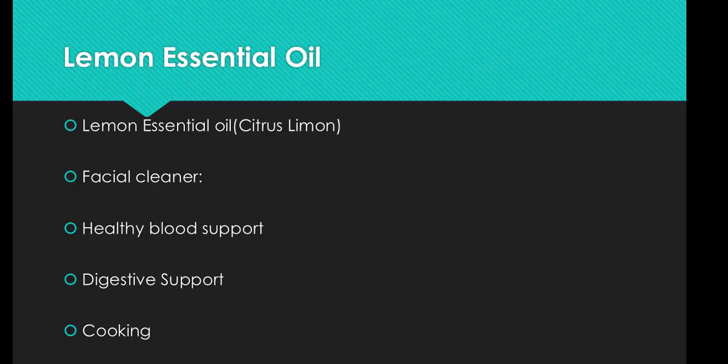On with the oils. Lemon essential oil. It's a great facial cleanser. You can put a few drops of essential lemon oil on a cotton ball and clean your oily areas of your skin, your problem areas of the face. If you've been diagnosed by your doctor that you have iron deficiency anemia, lemon actually rubbed all over your belly can help support healthy blood.